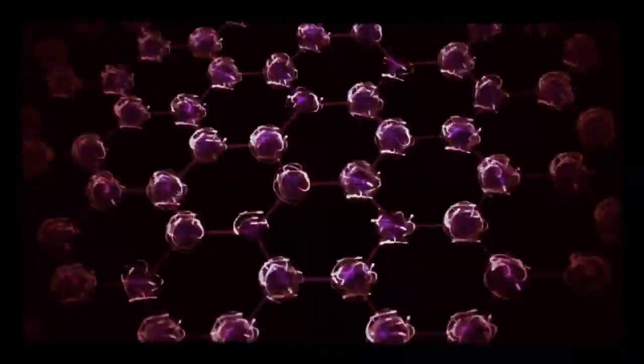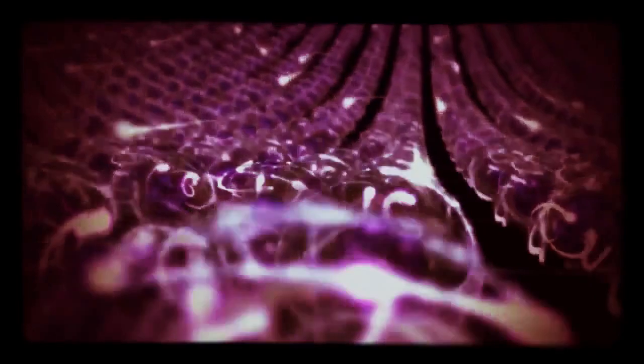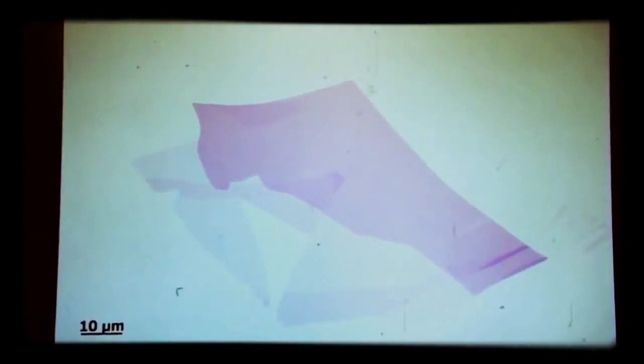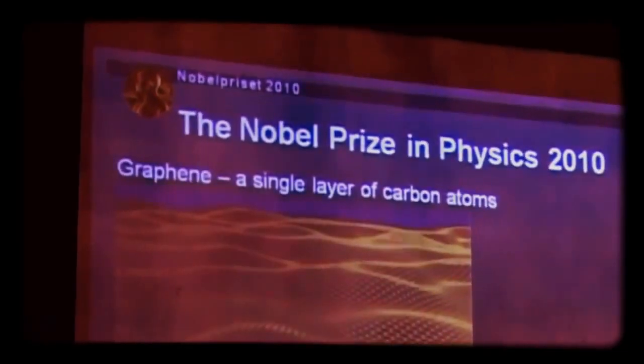Graphene promises to make the impossible possible, letting electrons move across its surface at virtually the speed of light and generating almost no heat. In fact, graphene is such a revolutionary material that in 2010, a mere six years after its discovery, the two Russian scientists who first made it received the Nobel Prize in Physics.